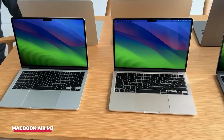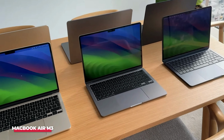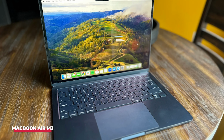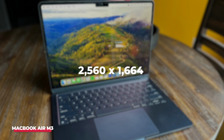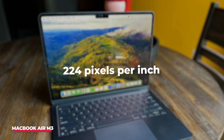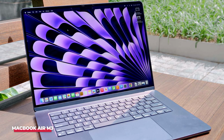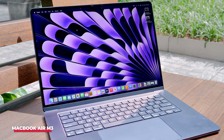Regarding display specifications, the 13-inch model retains the same Liquid Retina display as its predecessor, offering a resolution of 2560 by 1664 pixels at 224 pixels per inch. Despite the absence of ProMotion technology, the display remains vibrant and usable even under sunlight.